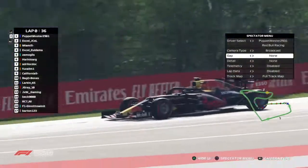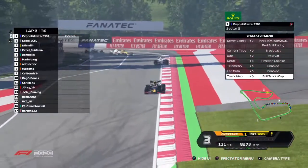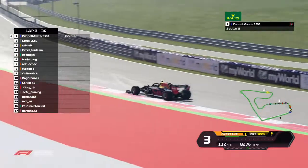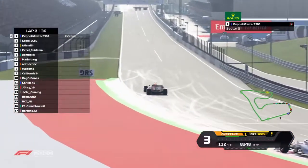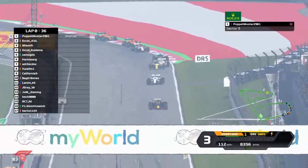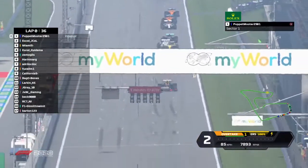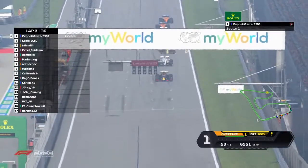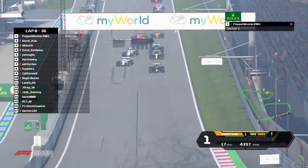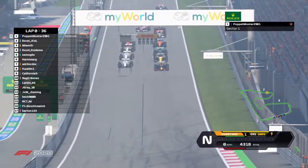Very fast formation lap here. Just give me time to get the telemetry and everything turned on. But yeah, we'll see. These first couple laps will be crucial, especially that it's a dry race. DRS here could spell disaster for Puppet Master if everybody else is able to stay in DRS behind him. But we will just have to wait and see.